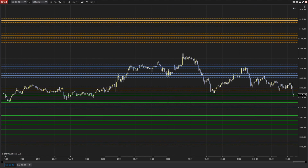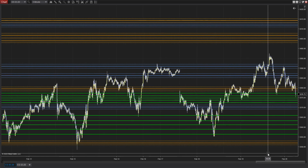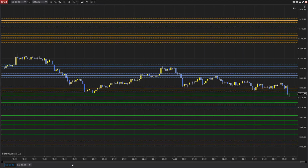I'm trying to give you kind of the whole bigger picture scenario here. It changes a little bit from day to day. The prediction points change, but that's that side of it. So now let's look at what could happen over here.